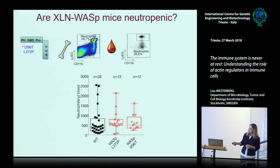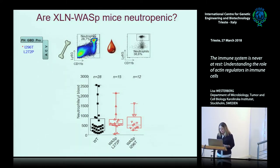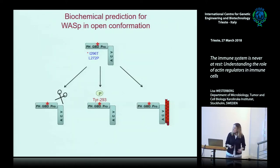Still no neutropenia. You know, we don't want to make an excuse here, but our wild-type mice are in a very clean facility, and this is supposedly very low counts for wild-type mice. So when we talk to neutrophil people, they want us to take them out in the lab, which is not allowed in Sweden. So it may be that also the wild-type mice are neutropenic. However, we carried on to see what we find, and there are some predictions from WASP in an open conformation.